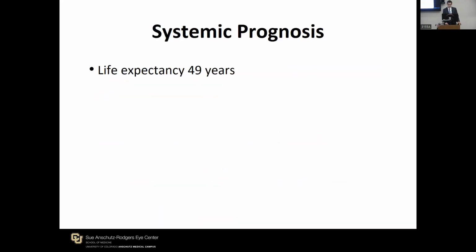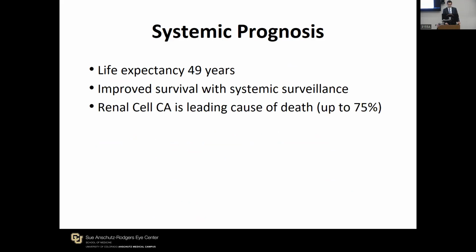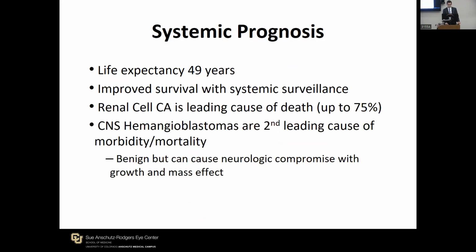Systemically, it's a poor prognosis as well. Life expectancy is just 49 years. Improved survival has been shown with systemic surveillance, and renal cell carcinoma is the leading cause of death in up to 75% of patients. CNS hemangioblastomas are the second leading cause of morbidity and mortality. They're benign, but their mass effect can cause neurological compromise.